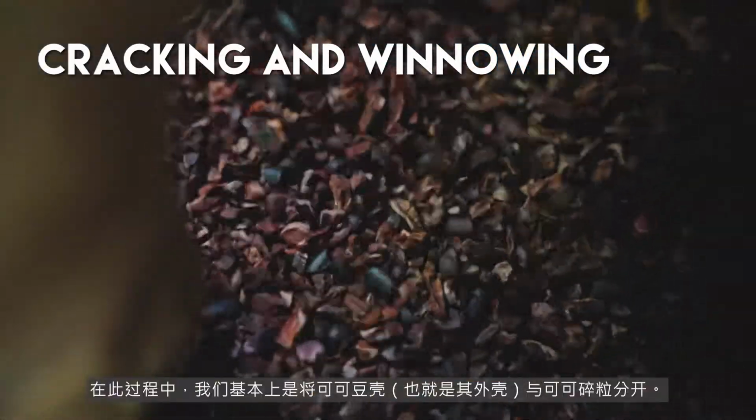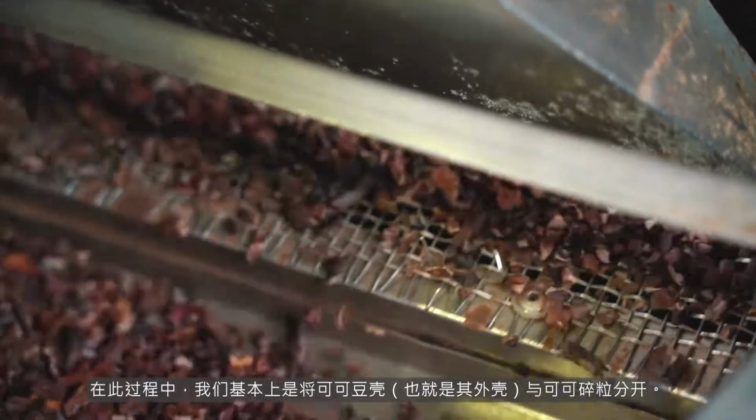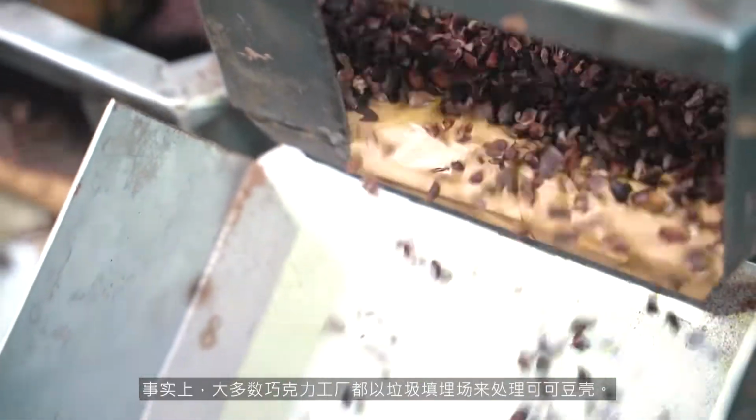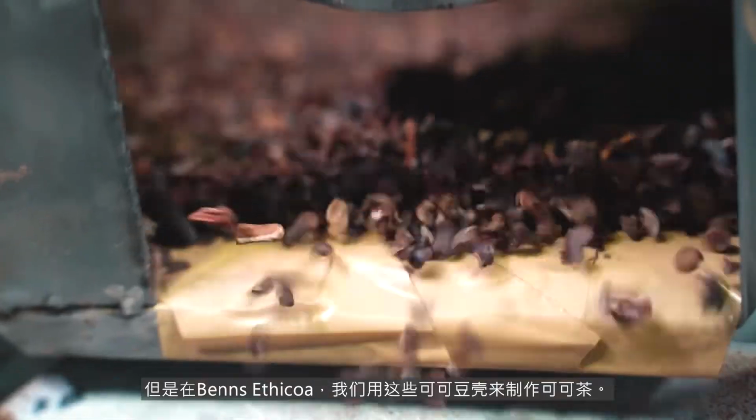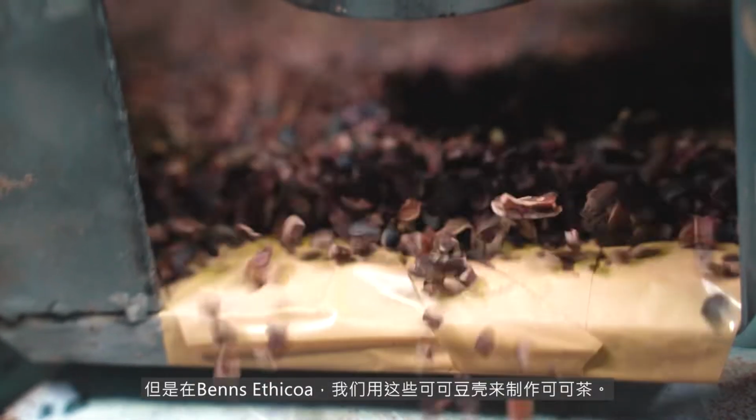In this process, we are basically separating the cacao husk, which is the shell, from the cacao nibs. And we use the nibs for the next stage of chocolate making. In fact, in most chocolate factories, the husks are something that they will dispose as landfills. But in Ben's Ethicoa, we actually use the husk to make cacao tea.